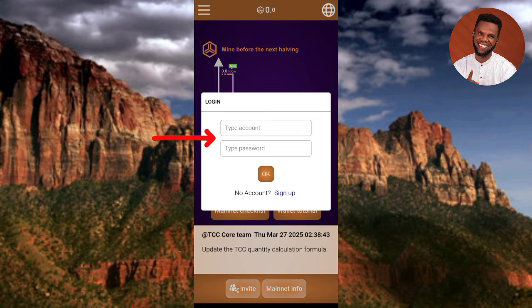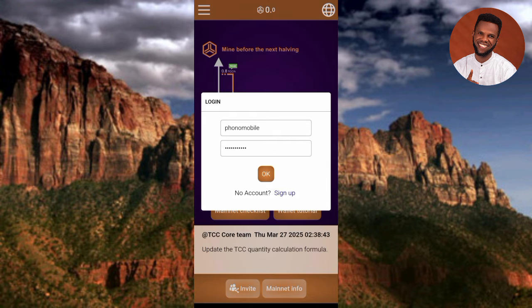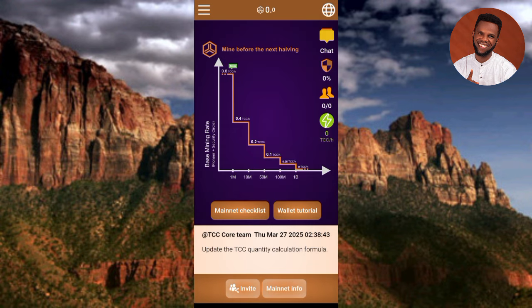So guys, now we are required to log in again using our login details. So let me go ahead now to input my username and password. Then let me tap on OK. So guys, now you can see we have been logged in now in the app. We have our account now logged in. You can see it is still mining at the top. You can see the TCC token loading.